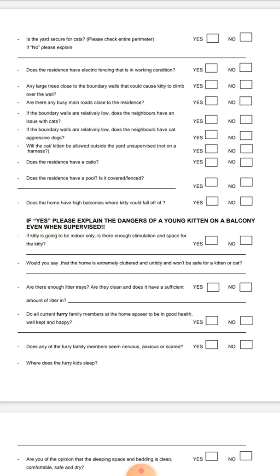under a year, and they don't see a problem with it, I will definitely sit down with them and discuss the dangers of allowing them to be outside unsupervised, especially at a very young age where they're very inquisitive and curious and want to explore, and they will get themselves into trouble and might injure themselves or get killed.